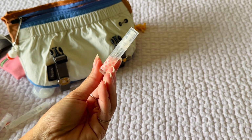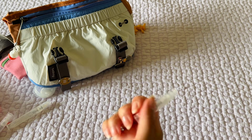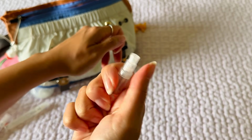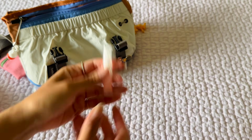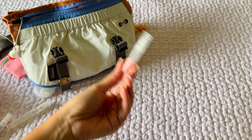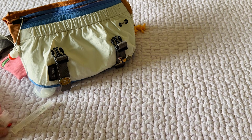So that's why I fill up these little portable bottles, and it just makes it so easy to use. So yeah, the rose water I just use on my face to freshen it up, to kind of wake me up, especially during the hot days.